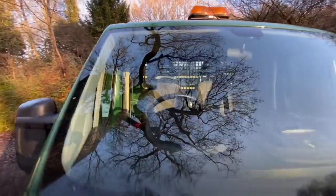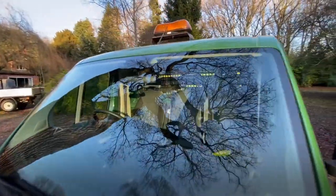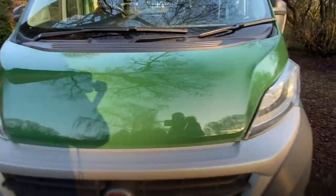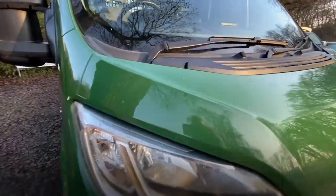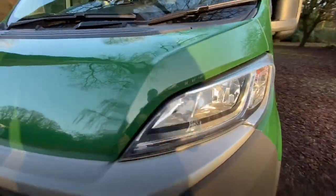Let's start with the front and then we can work our way around from there. Windscreen: there's no obvious stone chips or cracks, everything looks nice and smart. Bonnet is in good condition, as are the headlights and front grille.